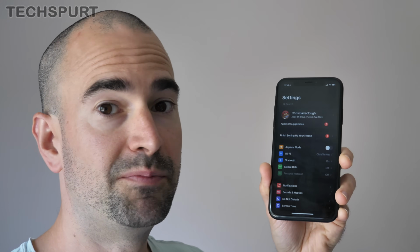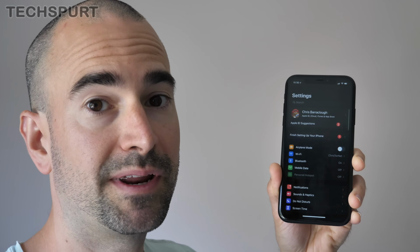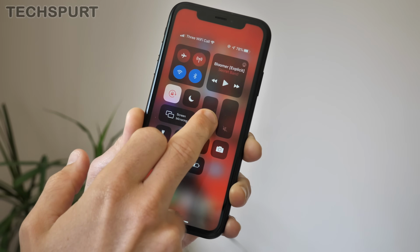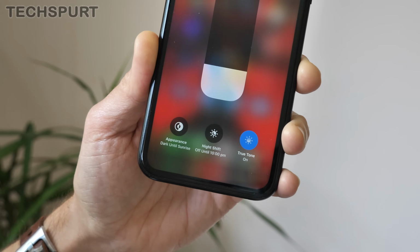Now, one of the other big new iOS 13 features is the dark mode, and this does exactly what you would expect. It basically polarizes the settings menu and supported apps. You've now got white text on a black background. You can activate this at any time by going into the control center and then long pressing on the brightness slider, and you'll see the new dark mode option down here in the bottom left corner.